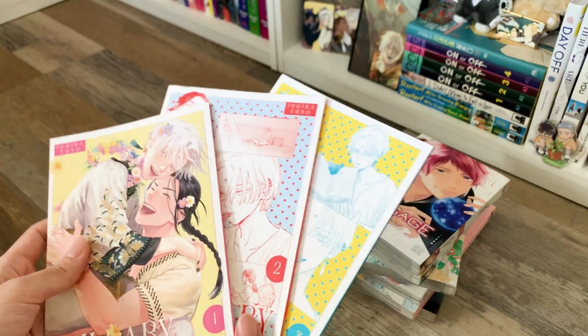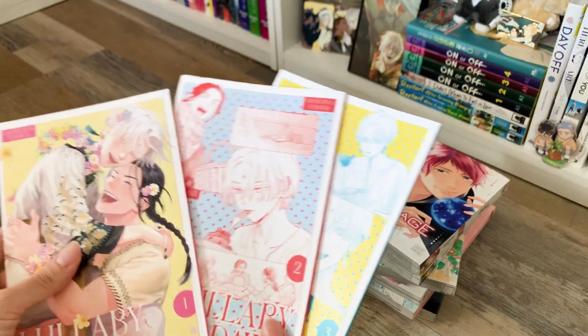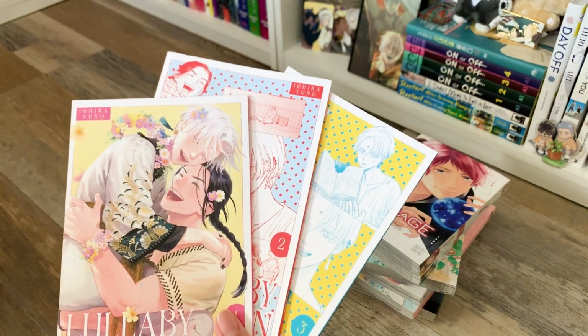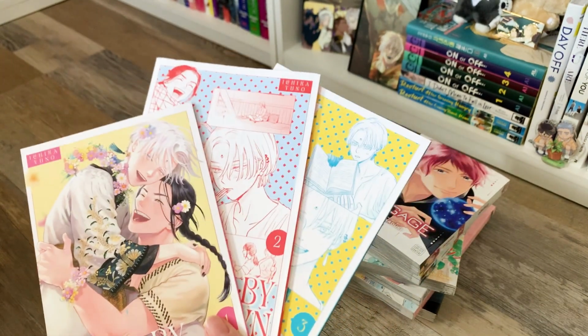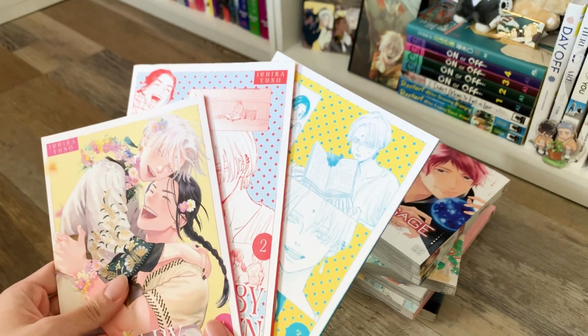But I believe that they said that for people who weren't going to be going to Anime Expo, they would be able to purchase these afterwards from their Amazon storefront, I believe. But just really excited to have these extras. I'm so grateful.